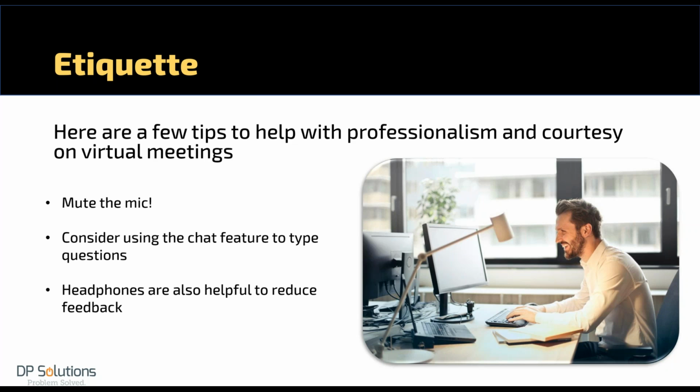Headphones are also helpful to reduce feedback. Everyone's heard the horrible echo that happens sometimes on presentations. Oftentimes it's because they're using desktop speakers or laptop speakers to hear what the other person's saying. What then happens is that audio goes back into their microphone, and then you have this weird echoey stuff, or God forbid, the really bad feedback that hurts your ears.